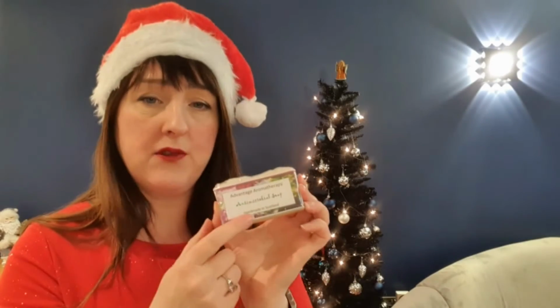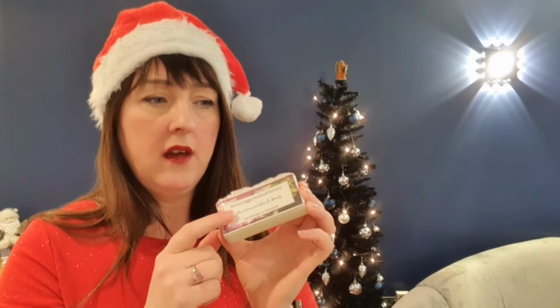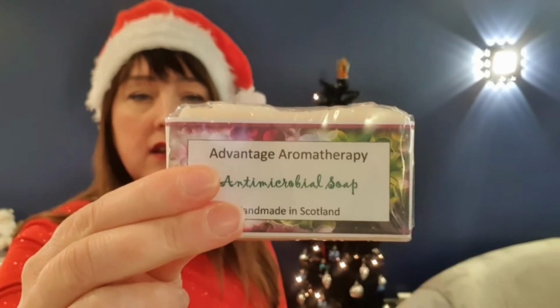The idea with this soap is that I can make it quicker, and because there are no colours and nothing fancy added to it, I could make quite a lot in one go, and that brings the price right down. So I was basically selling these pretty much as they cost to make during lockdown, when the supermarkets were a bit bare.